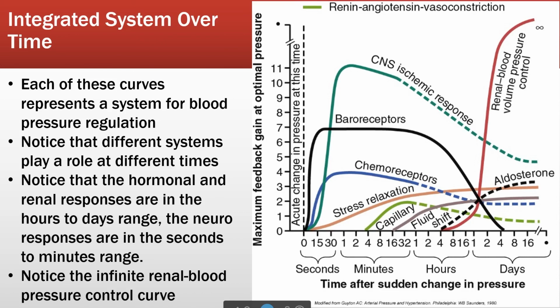Okay, so down on the x-axis is time, and this is, we'll call it change, right? Maximum feedback gain at optimal pressure. All that means is how much effect are these things having on blood pressure, right? So our baroreceptor line, you'll see, the baroreceptors, remember, are triggering the autonomic nervous system, okay? So they can make a change very quickly and can sustain that change for seconds and minutes, but not so much hours. See that? So that's nervous system control.